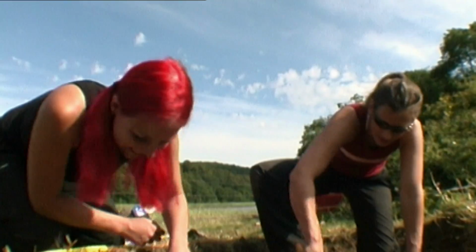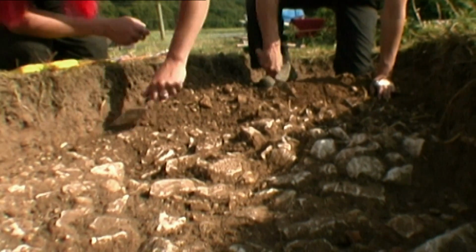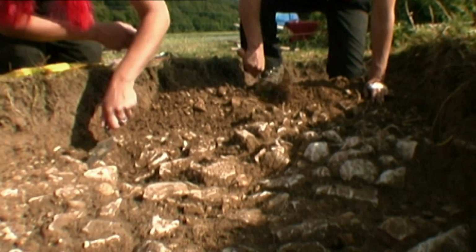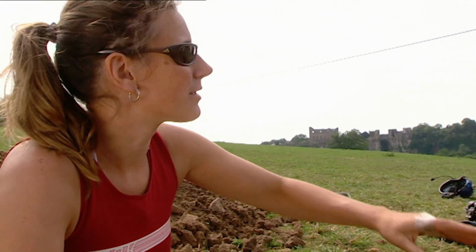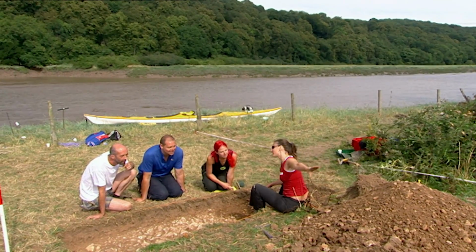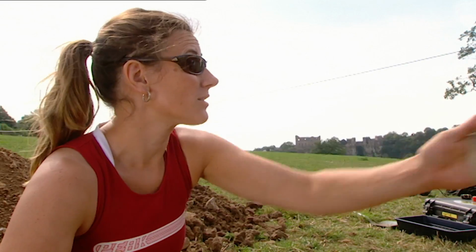Katie and Alice are confident they have a road, but it just looks like they've uncovered a pile of rocks. It is a pile of rocks, but it's really looking like a proper archaeological feature now. I mean, we've put this trench over Meg's survey results, and what she's found is a long linear feature coming all the way down through this field towards the wooden posts that we can see. So it's looking more and more like a road of some sort.